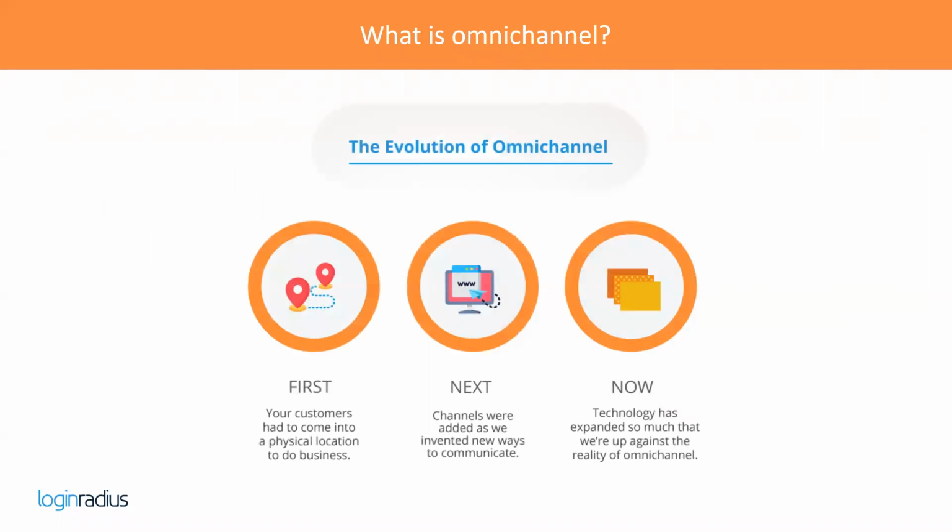So the evolution of omnichannel: the customer experience has really evolved over the past few years, 10, 20 years, with technology advancements. Before, it was really a physical location. Your customers had to come to a physical location to do business with you, to do any kind of interactions, order services, purchase items, things like that. Then as new and more channels were added, as new ways of communication emerged with the internet, online shopping, those were all considered new channels.